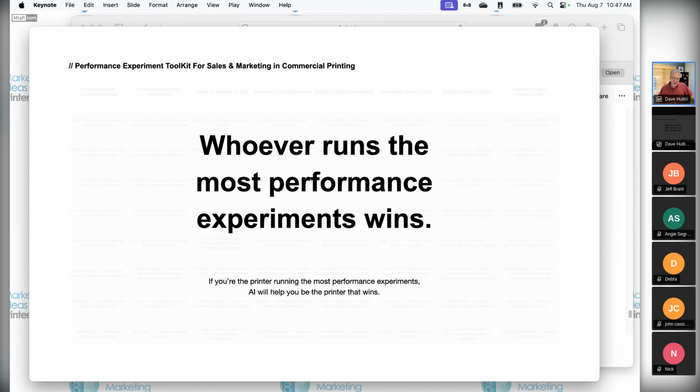So we know that in order to produce better results, what we need to do is run as many performance experiments as we can. And that's why we say this whole game here is whoever runs the most performance experiments wins. Now, let's just pretend that you and I are very similar in our expertise. Now, in reality, maybe you're better at marketing than me. Maybe you're worse at marketing than me. But for this conversation, let's pretend we're equally capable.